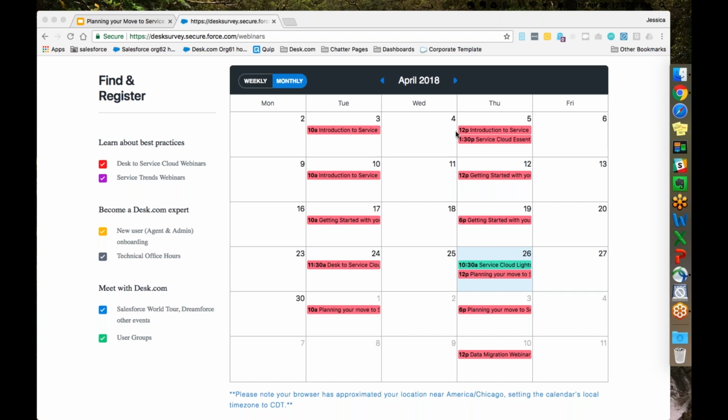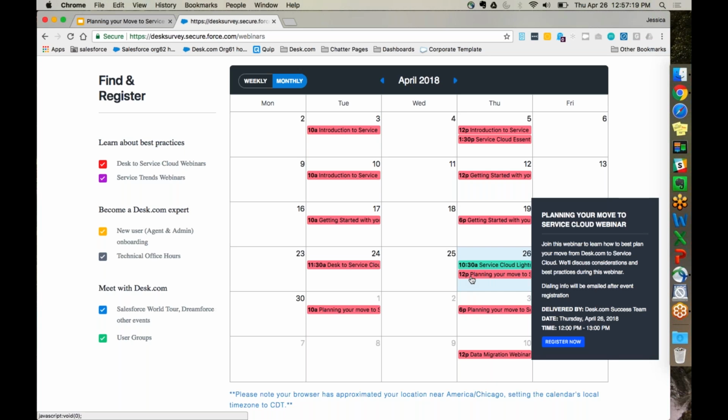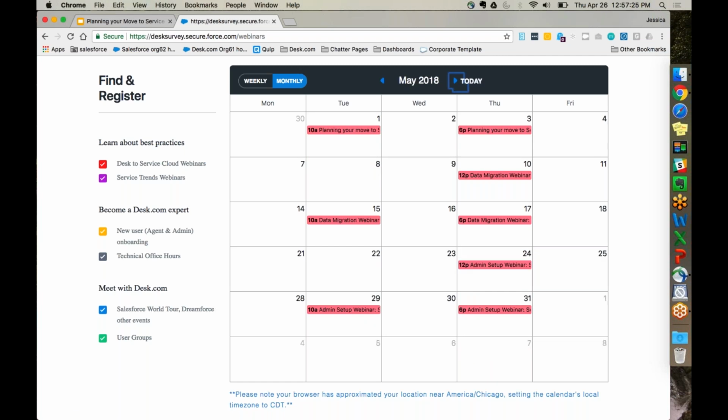So while you can see we've put together a great path here to get everyone started, to introduce you to Service Cloud, getting you started with your trial. Today we started planning your move to Service Cloud. This is the session you're in presently. We're running this again twice next week. After that, in May, let me just toggle over.